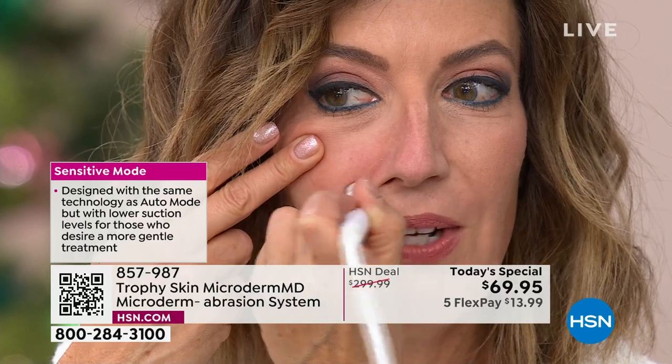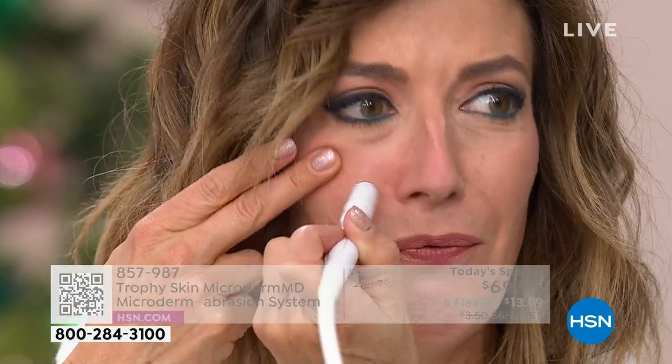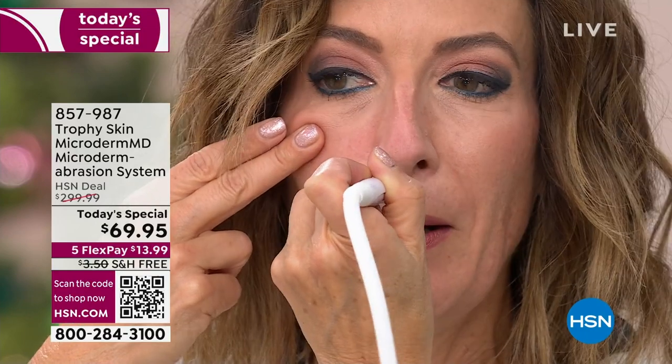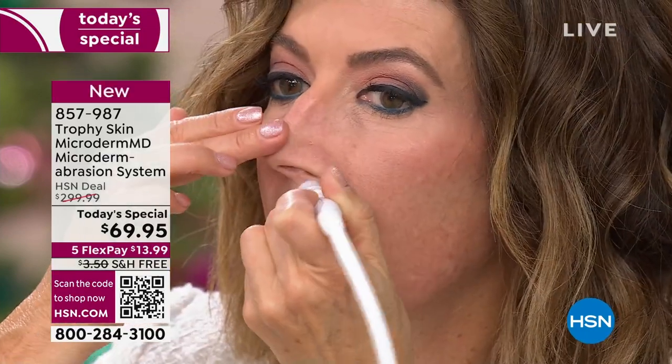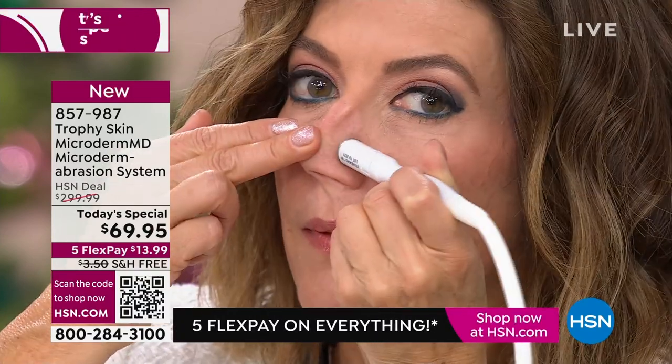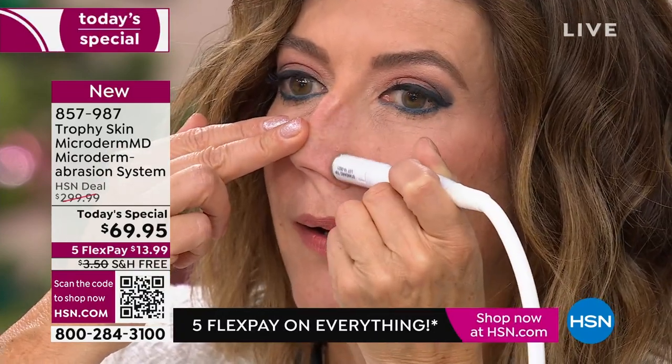Why is that, Amy? I always feel like there's a minefield going on there. It sure is. It just builds up. And right under the nose, that's where your crease is, right? We have that nasolabial crease around the nose area. So, of course, we're going to have more buildup wherever we have those little creases.